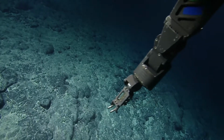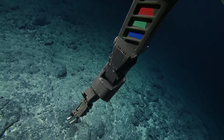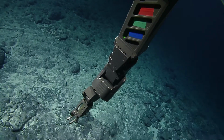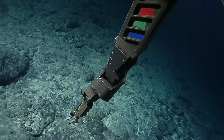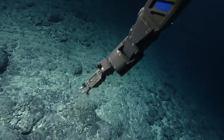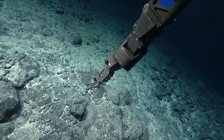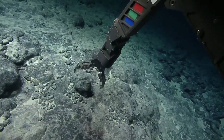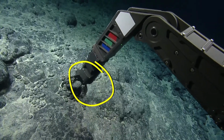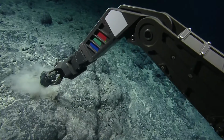Let's try this guy. Oh, I didn't realize. Yeah, that's a nice angular one. It's really angular. Hopefully we make it. I think it's going to be glued. And I'm happily wrong. Nice. Go closer. That is a nice rock.